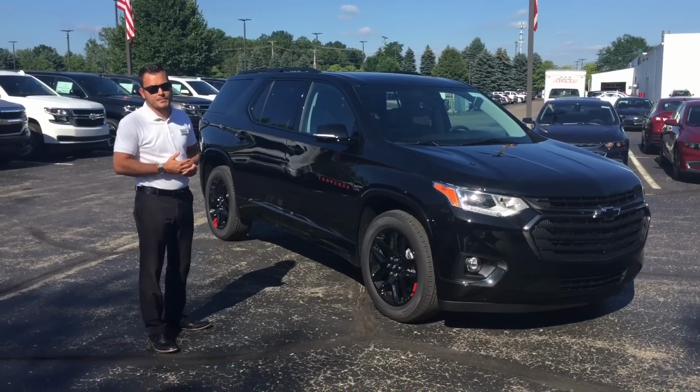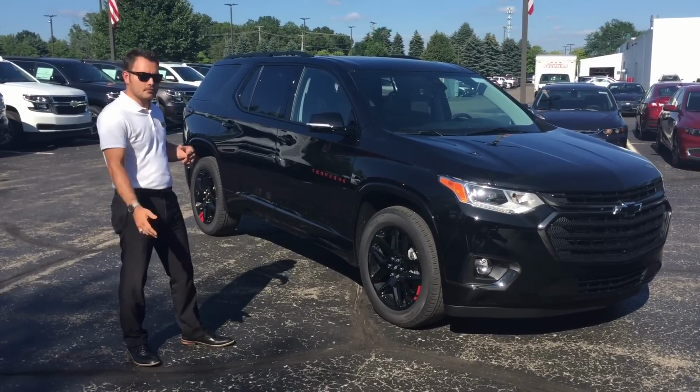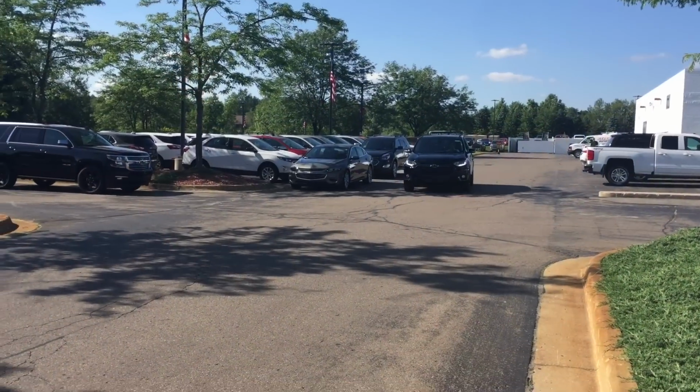I've heard the new 5-link suspension on it just drives like a dream with the new 9-speed trans. So let's hop in it and see what it's all about.